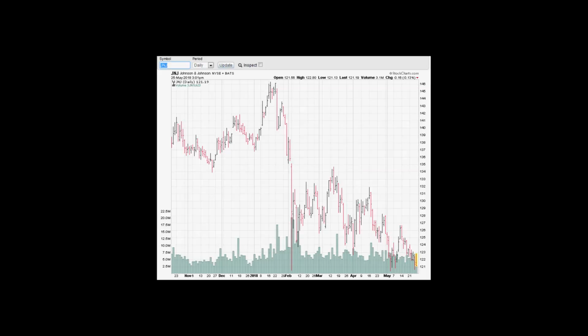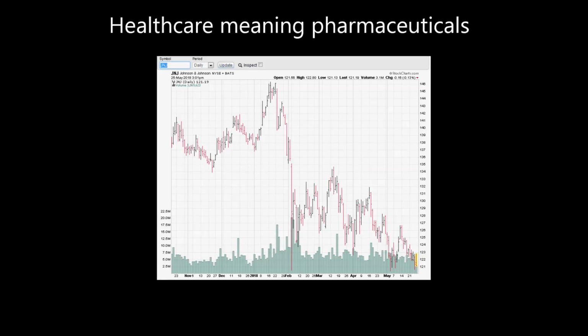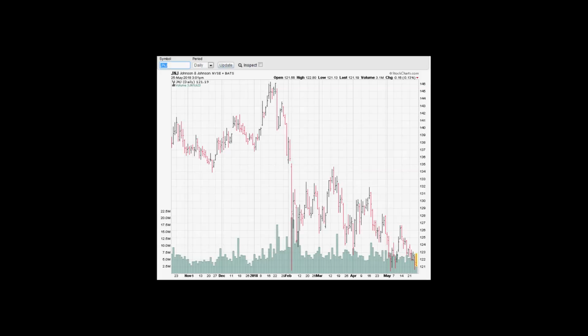So I like diversification, and the reason why I'm saying this is because this has not been a good year for the healthcare sector. The healthcare industry has not done well. A lot of stocks in this industry have gone down, and that includes the big three: Johnson & Johnson, Pfizer, and Merck. So that's also been a problem for this stock. It's weighed the stock down because the general industry is just not doing well. But I just see a good bottom here.